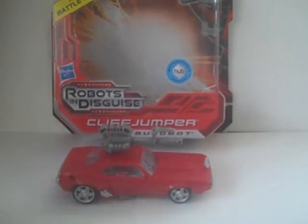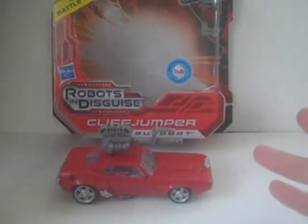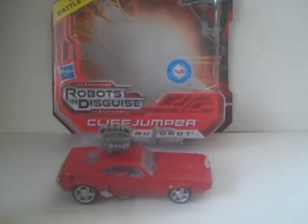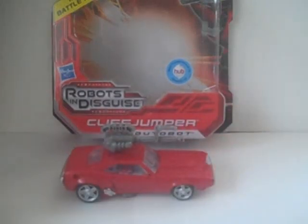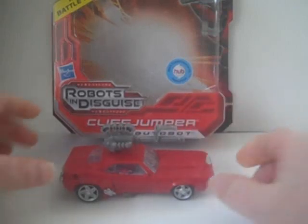Now, I picked this guy up at one of my local Walmarts. These Prime figures are just now starting to roll in, you might say. Cliffjumper I found for right around $9.96, so might as well say $10. I've heard people say they downsized just a little bit and raised the prices. People have been finding these for $13, $14 at retail.